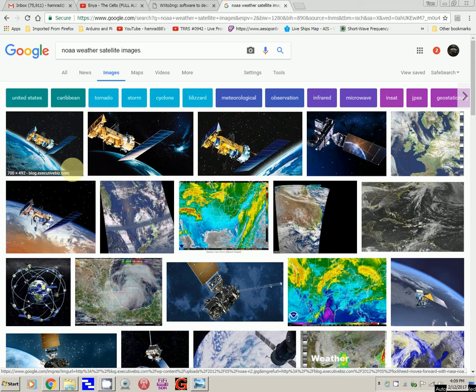Well, sure enough, there was a pretty good pass, meaning it was high on the horizon in my area this afternoon. It only got up to like 57, 60 degrees was the maximum height, and it was west of me, and it was high enough.